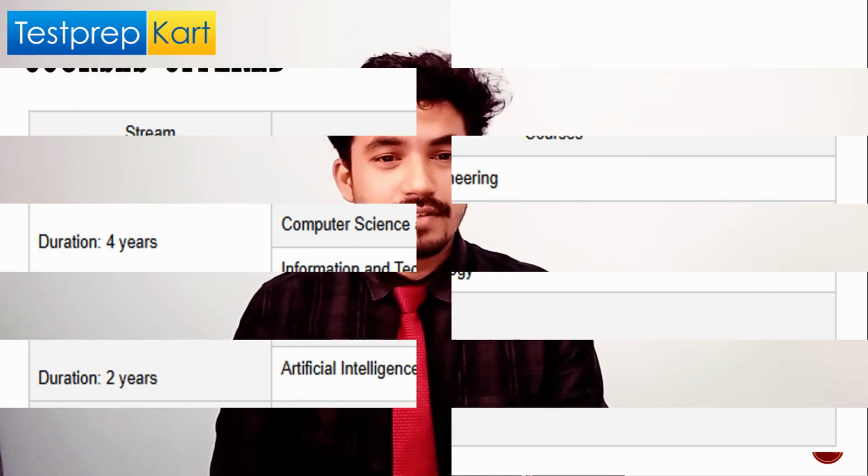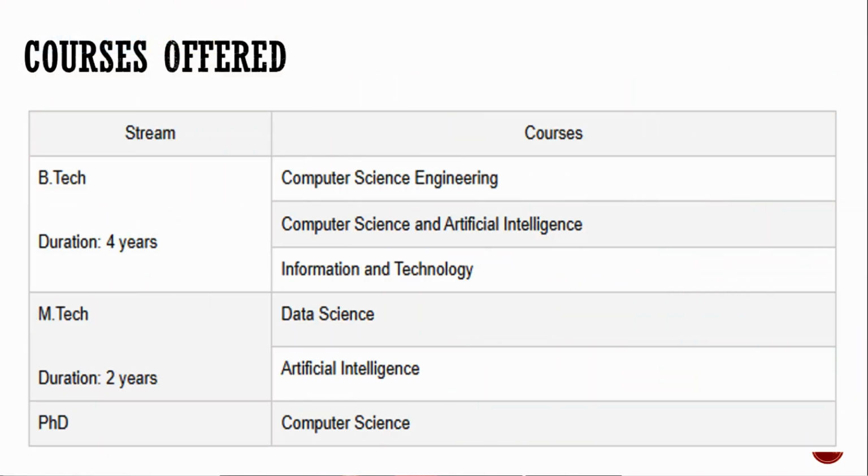Now let's discuss the courses which this institute offers. In the B.Tech, which is of duration 4 years, the popular domains are computer science and artificial intelligence, which is AI, then IT, that's information technology. For the M.Tech, there are two specializations, which are data science and artificial intelligence. For the PhD, this is only computer science. Now let's discuss the fee structure. What are the fees of these courses?